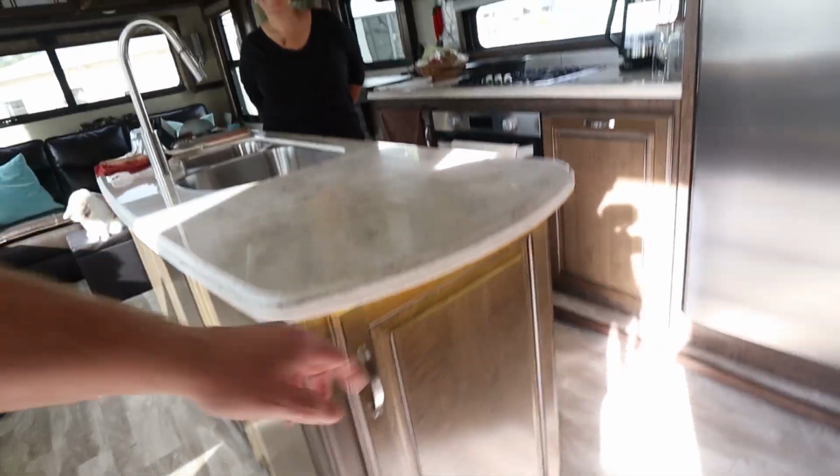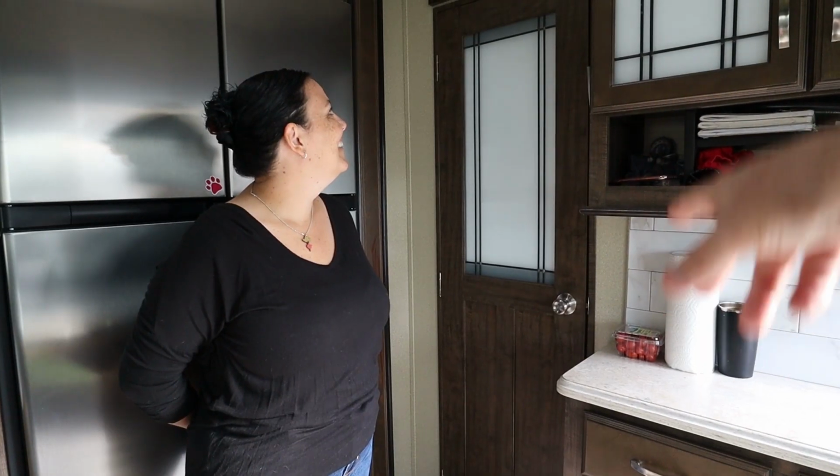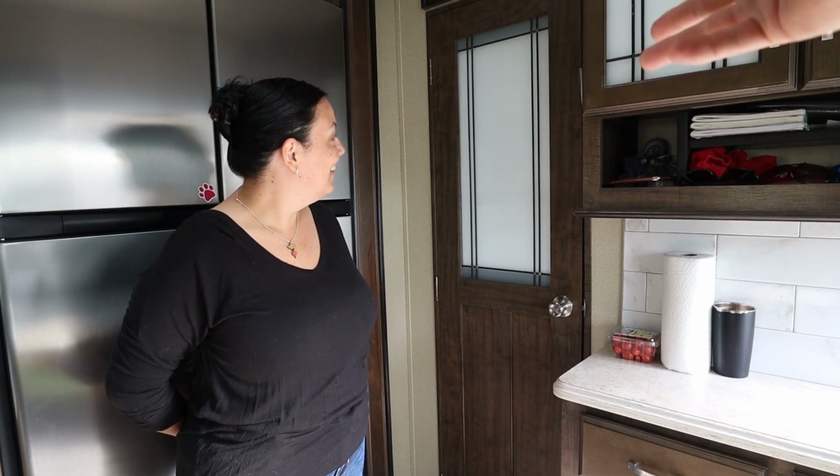If you notice here on the back of the island, that's got a toe kick area, and then this panel here goes all the way down to the floor. And that's because there are hookups in here for the dishwasher. They actually have a full-size door for their pantry with more leaded glass in it.